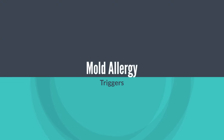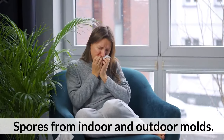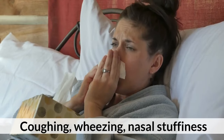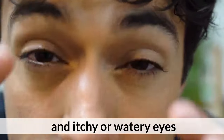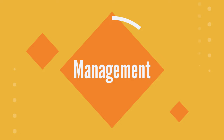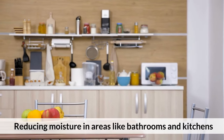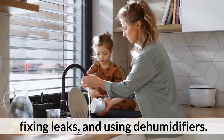4. Mold allergy. Triggers: spores from indoor and outdoor molds. Symptoms: coughing, wheezing, nasal stuffiness, and itchy or watery eyes. Management: reducing moisture in areas like bathrooms and kitchens, fixing leaks, and using dehumidifiers.